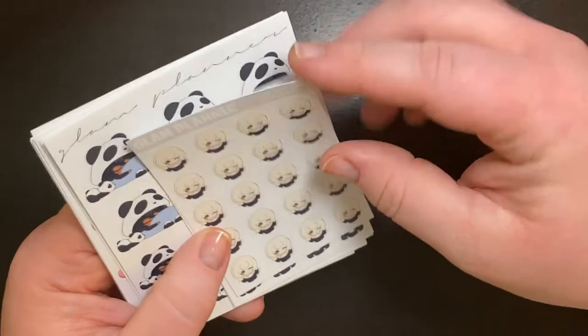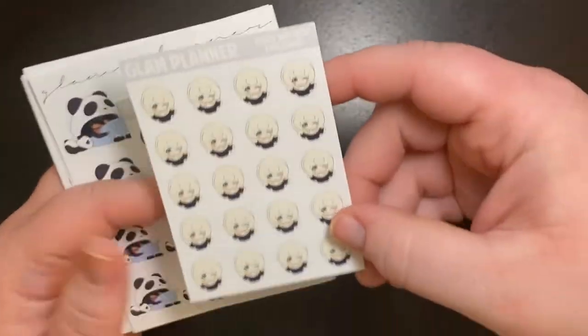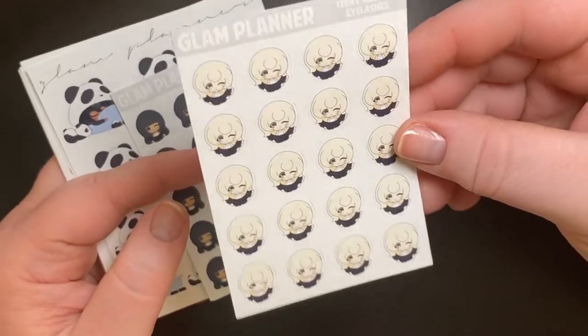And then I also picked up these Teeny and Bop eyelashes because I get my lashes and brows dyed now, so I have lash appointments.